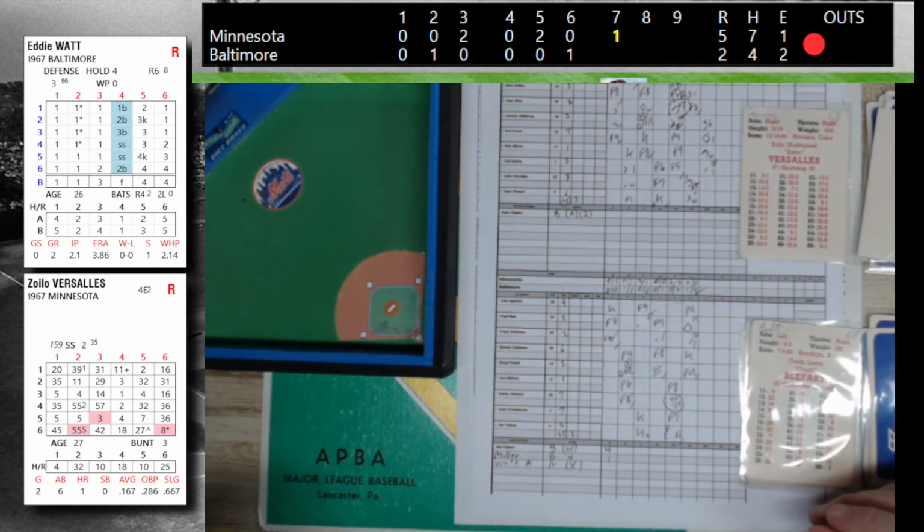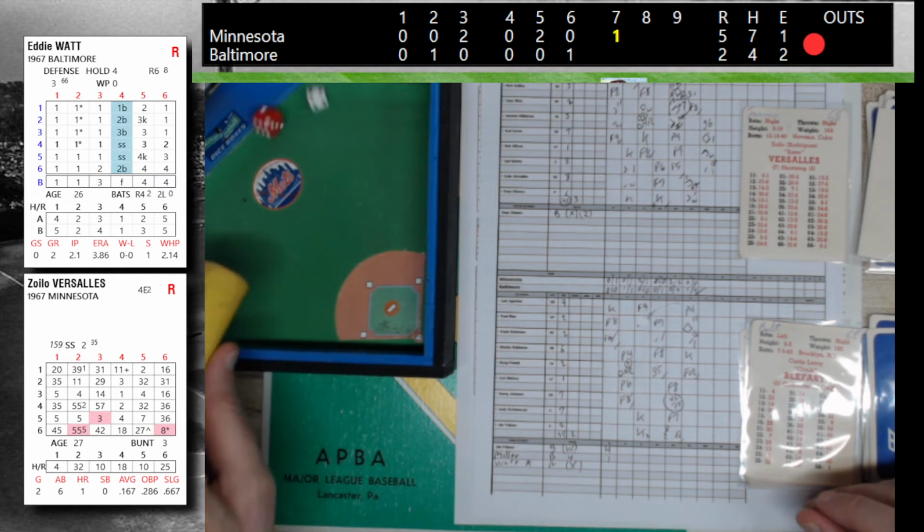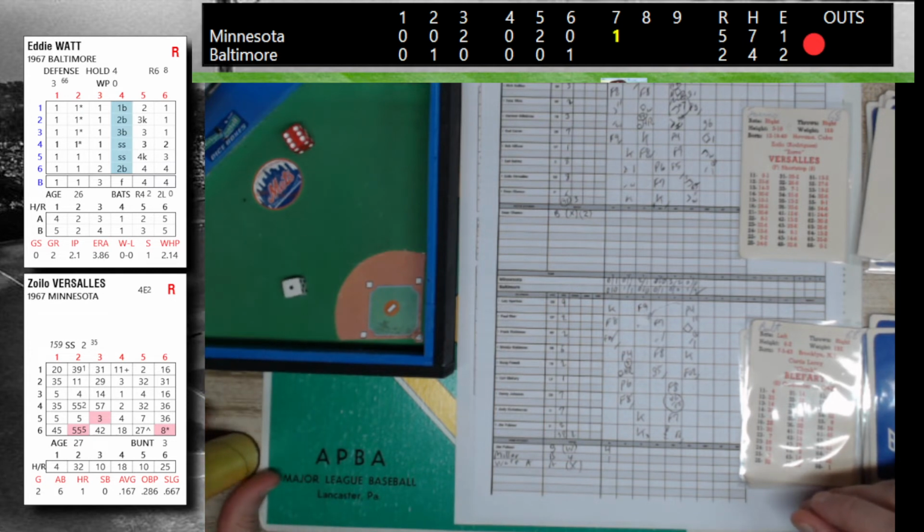Here's Versailles. And it's first and third, so we're going to play the corners in and the middle halfway for a double play, and that's going to be a 61. That is ripped to short. This may be a double play ball.